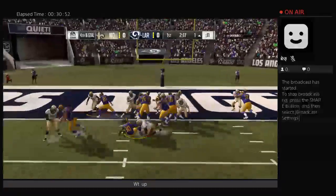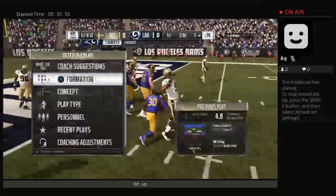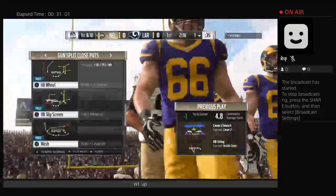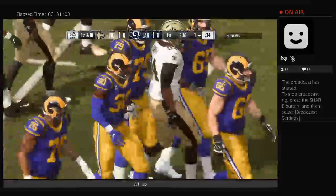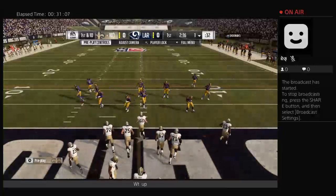Here we go. It's Gurley. Oh, and I think he went backward. He did. Gurley unable to punch it in on 4th and goal. And on the opening drive of the ball game, the defense comes up with a goal line stand. The 4th down run successful.